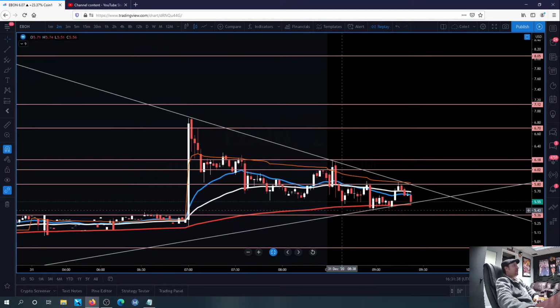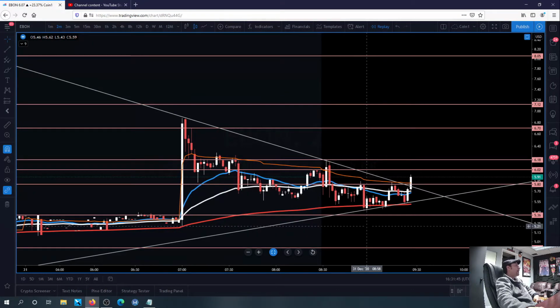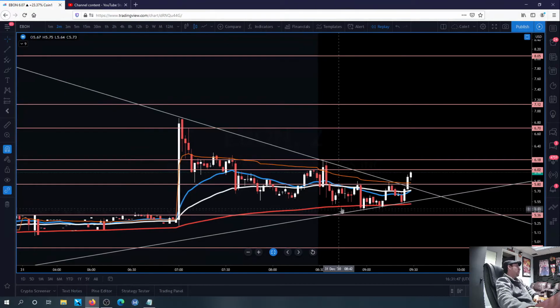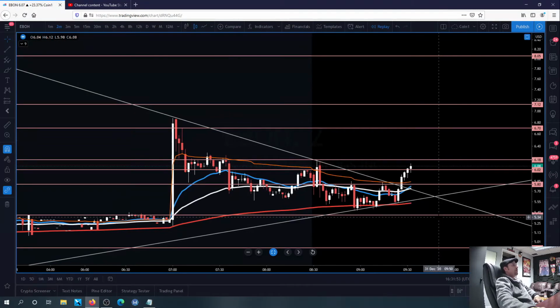In my opinion, low risk, high reward trade, because I need to see it break down here to get stopped out of the trade. But yet, my entry's at 540, so it's low risk. You're risking 20 cents, and of course I'm looking for the gap fill at 7. May not happen today, it may or may not.